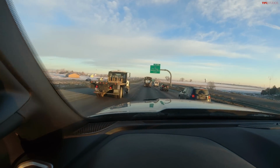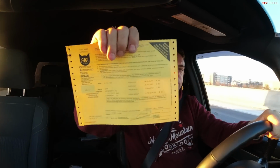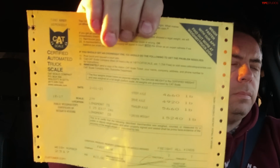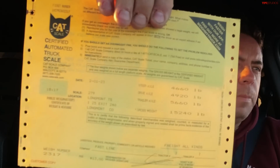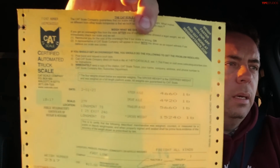And you know, the trailer is stable as a rock. I think they weight distributed just right. And here is the weight slip. So the truck with tongue weight weighs just around 9,500 pounds, which is getting awfully close to the 10,000 pound weight rating.